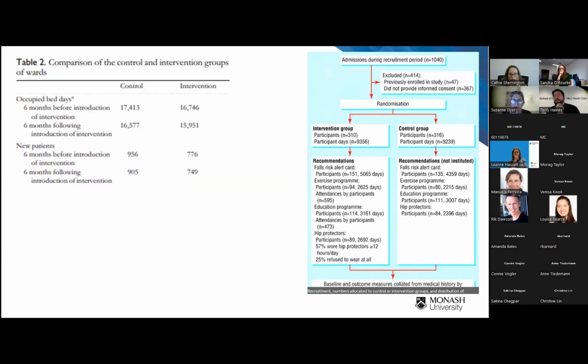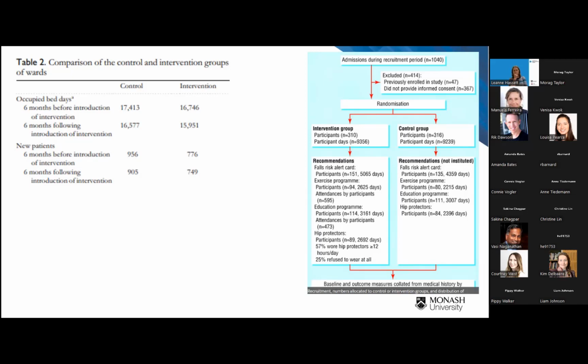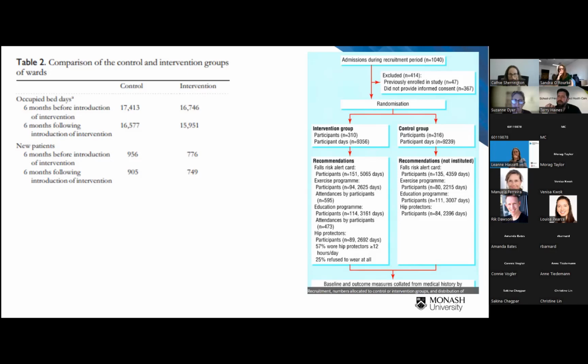Across the 3 wards, there were about 1,040 patients that went through those wards over about a 12-month period. In Frances Healy's study, there were about 3,200 or so patients that went through the 8 wards over a 12-month period. Now, what you can see here is the sample size got much larger over the same sort of period of time, because Frances was able to do her study across more wards. And with the cluster randomization, what you tend to see is larger sample sizes being recruited more easily.